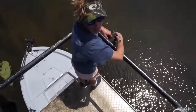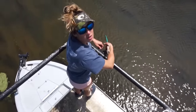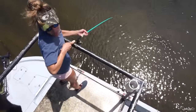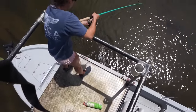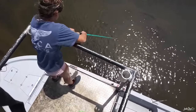What are you doing? Get down. Do not do that. Get down. Listen here, Mom. No, please. Let's see your fish. Pull him to the right. If you drop my camera, I don't care if you fall. Shh. Pull the fish out. Let him swim. He's tired.